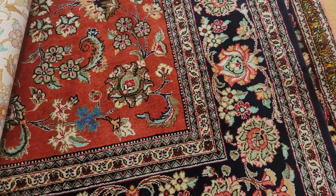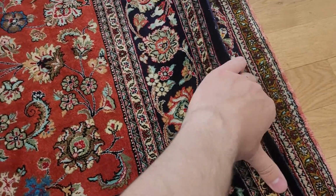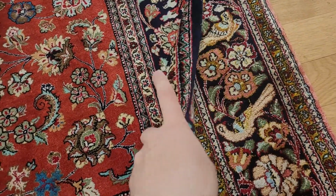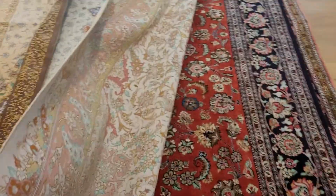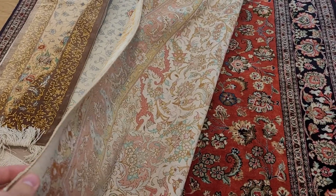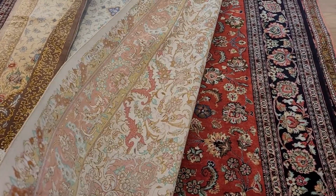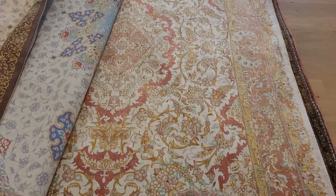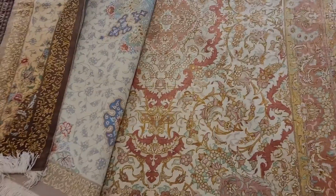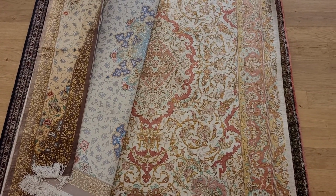And because they usually are quite stiff, so this one I can't just fold it that easily. And if they have the very highest quality of silk, which is also very expensive for the weaver, they will have this very flexible quality. Yes, that's I would say everything you need to know about the qualities of Persian Ghom silk rugs. I hope this was helpful to you.